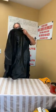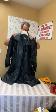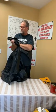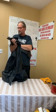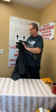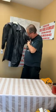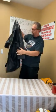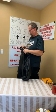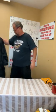Now we got this coat here. This is a leather coat. Nice. Virgin leather, made in Argentina. Size is 3X, and it's from the Comet. Another nice coat. All right. All original, nice leather. Size 3X. So I don't know what a 3X is to a lady, but probably 14 again. Another nice coat.